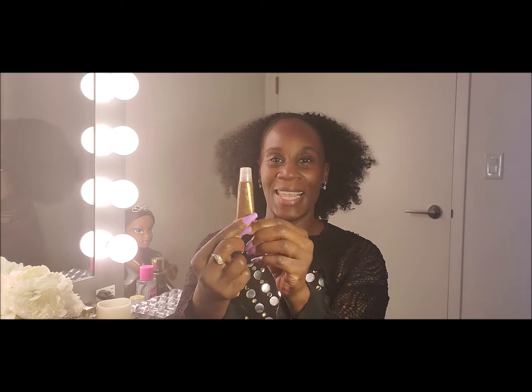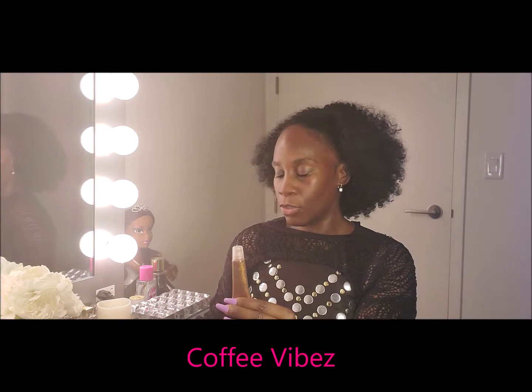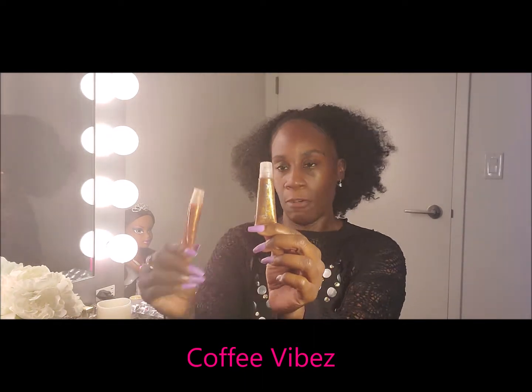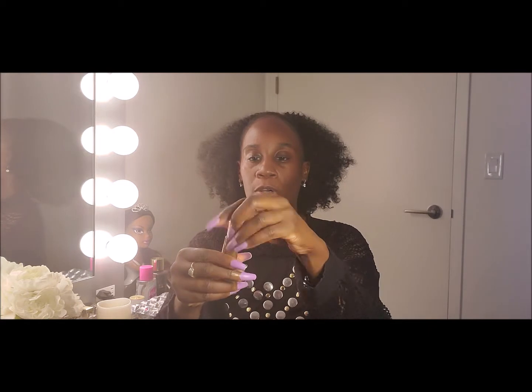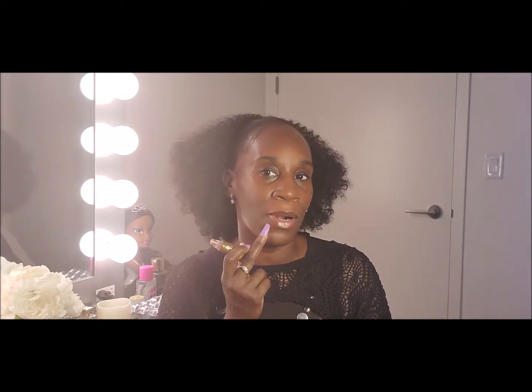So this one is Coffee Vibes. This one is a little bit darker than the Copper Vibes, as you can see. It's a different shade, and it's a little bit darker of a brown. So this one, as you can see, you see the brown? I love it. So you see it's a light brown, but it's glossy and shiny, and I love it.